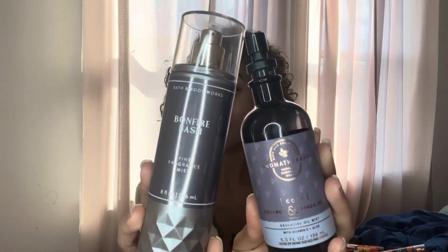This Cozy Cinnamon and Sandalwood, it's aromatherapy, so it's very, very like almost minty, and it's definitely something you got to get used to. And I really enjoy Bonfire Bash with it because it gives me something to enjoy Bonfire Bash with. This also has creamy sandalwood, so it goes stunningly perfect with the cinnamon and sandalwood. It also has, you know, vanilla bourbon. They're like a match made in heaven. I really, really enjoy this for bedtime, so I definitely wanted to talk about this one first. And if you guys have these, give them a try. Let me talk about these two next.